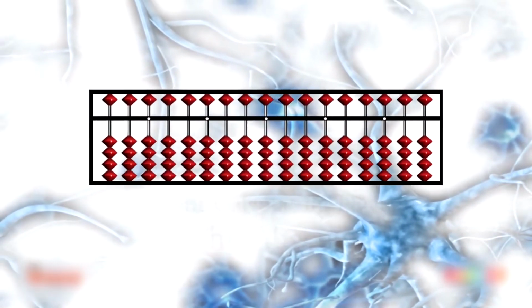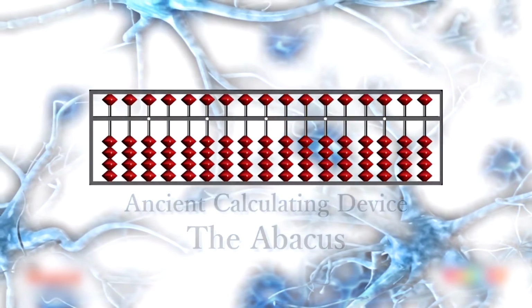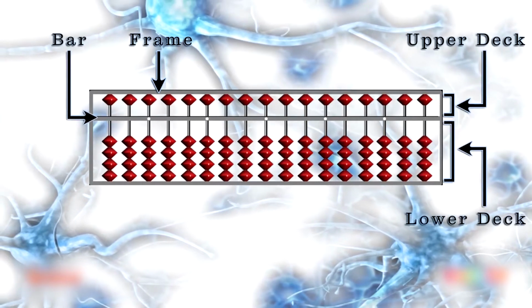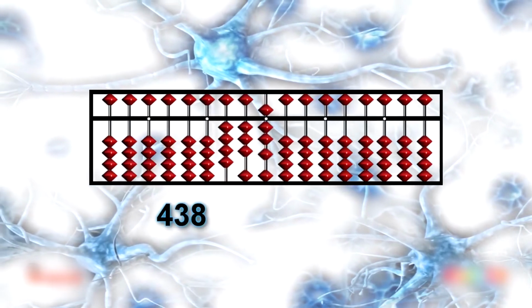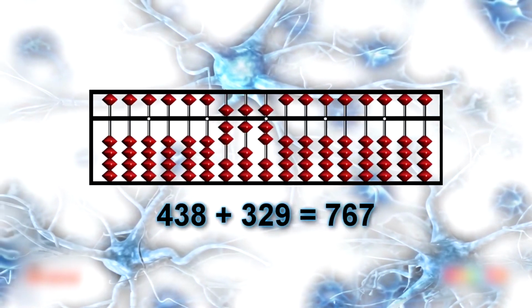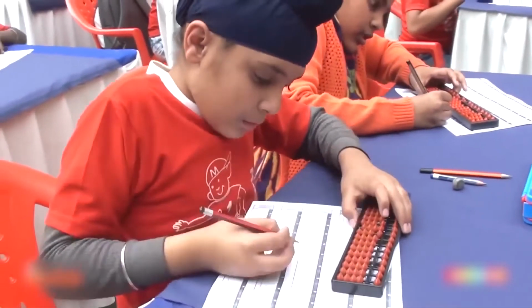The tool used in Mastermind Abacus program is an ancient calculating device, the abacus. A typical abacus is a frame with rods and beads on which calculations are done by movement of beads and using certain formulae. Initially, children learn to solve the arithmetic numericals by physically using the abacus instrument. Soon after, they are able to visualize the abacus and start calculating by moving the beads mentally without using the instrument. In this way, children learn to solve complex arithmetic calculations at great speed while they are having fun.